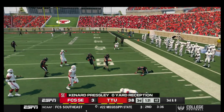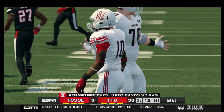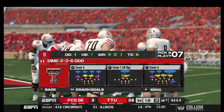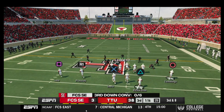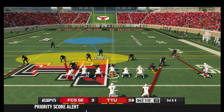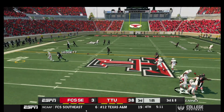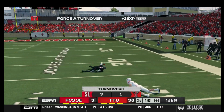Got hit and still completed it. And they hit him in the backfield. Third down, and they need to get it inside the 44. Looks left. Picked off. Tackle at the 37-yard line.